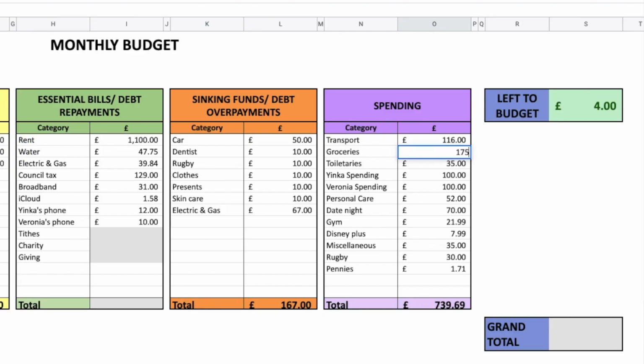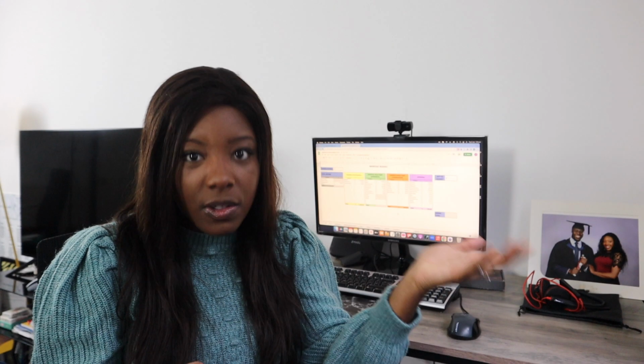And so when we then do our budget for January, you'll see how our budget has slightly tweaked just because we've had a look at our spending and we've seen how much we're spending on groceries. But £175 I don't think is too bad considering it was just £5 over.